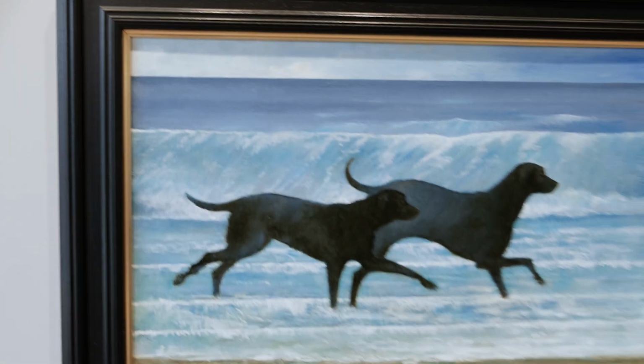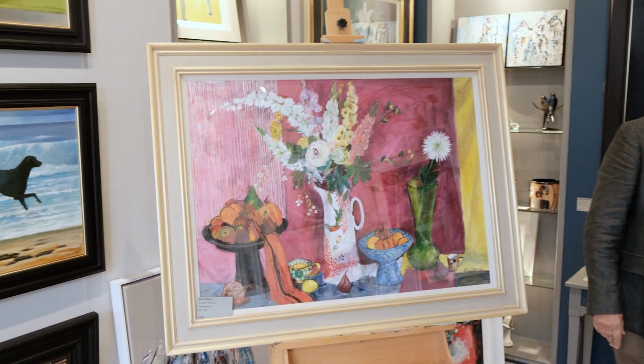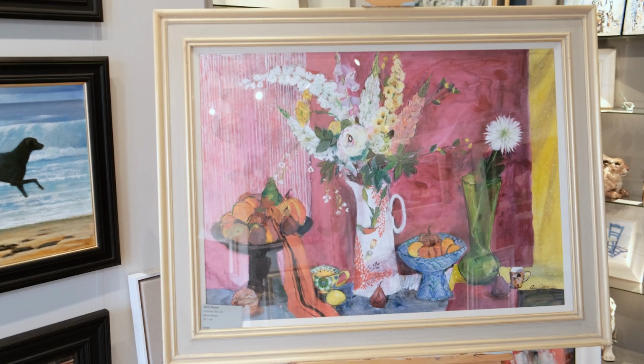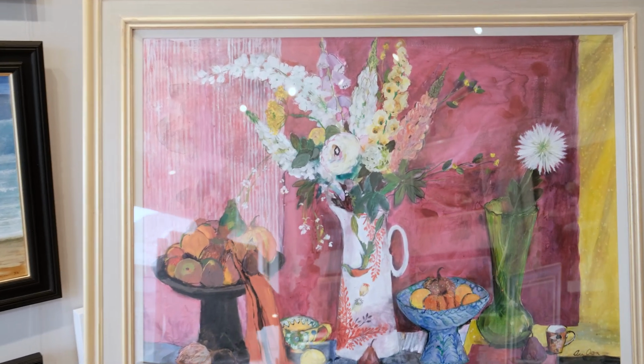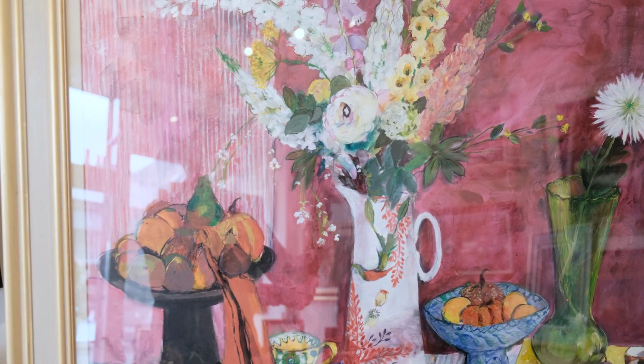I'm going to move this painting, Tom, as we're talking. This is huge. Well, it's not huge, but it's a very serious big painting by Anne Oram. And Anne, as many people would say, is one of the best watercolourists in Britain.